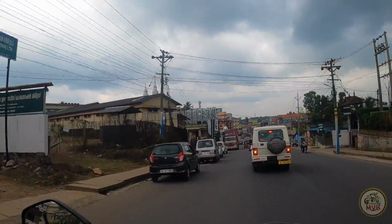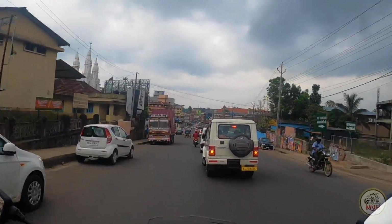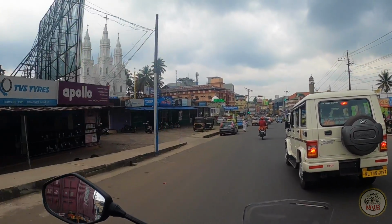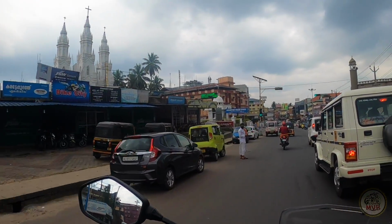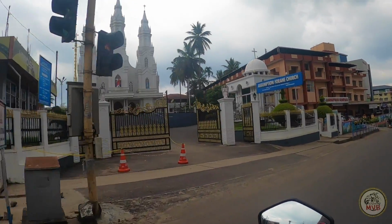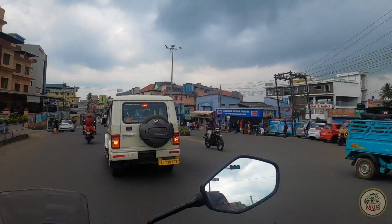So here we see Sulthan Bathery's church. It's a good one, guys. Assumption Church, Sulthan Bathery.